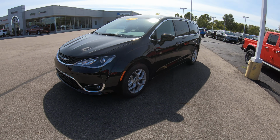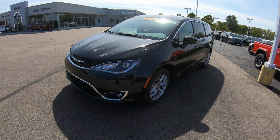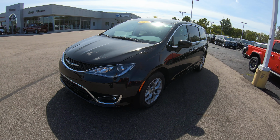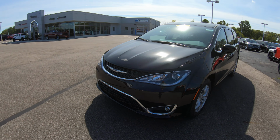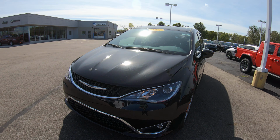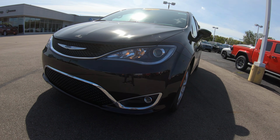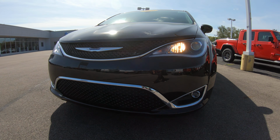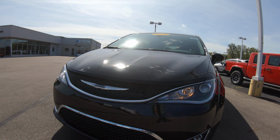Today we have a new arrival to the dealership. It is a 2020 Chrysler Pacifica Touring model with some really nice bells and whistles inside of this thing at a very, very good price. The exterior color on this specific unit is black. On the front, you're going to see the standard fog lights at the bottom, along with your automatic headlamps up top.